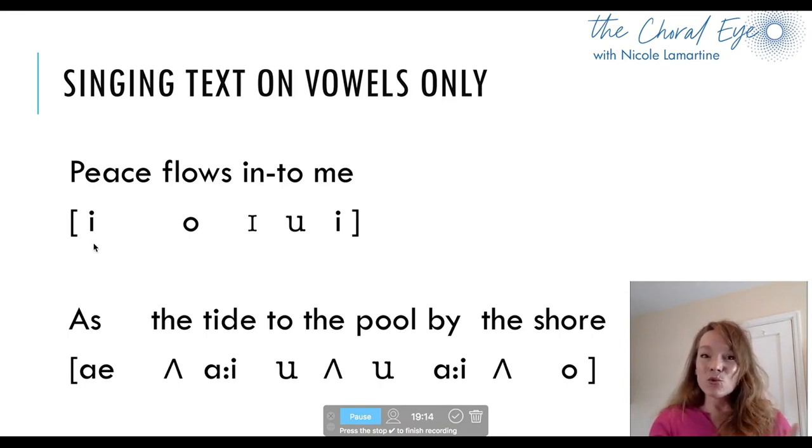So, let's read through these together, vowels only, in your singing voice, which is a little bit higher and more sustained in your resonance than your speaking voice. E, O, E, U, E, A, I, U, A, U, I, O. So you've just now created your focus of vowel for each single word. Now, if you know this piece, we can sing it together. On vowels.